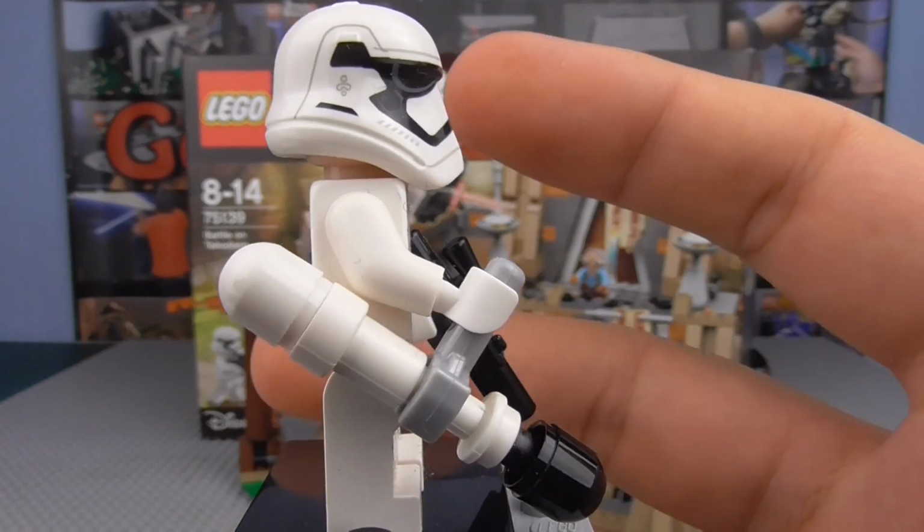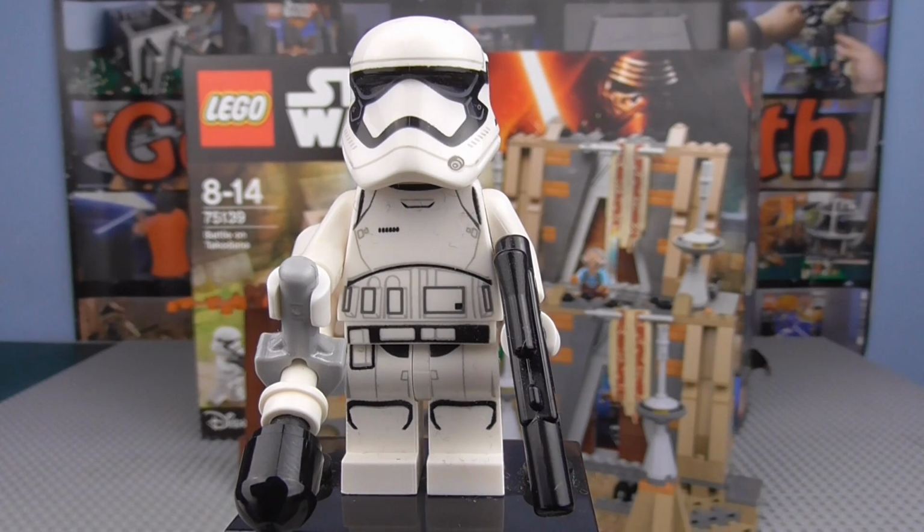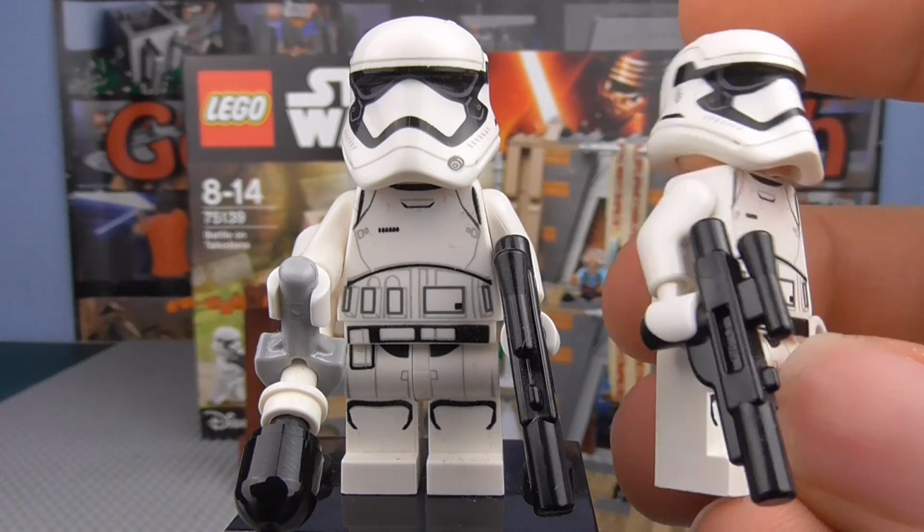But still, yeah, that is the end of the minifigure. Again, exactly the same as all the First Order Stormtroopers, but it's always nice to get more and add them to your collection, because we didn't really get much from the battle pack. Still, building up your First Order army, one Stormtrooper at a time.